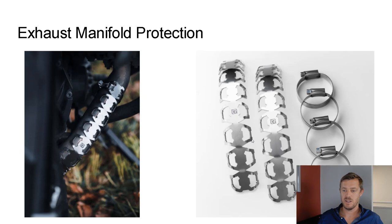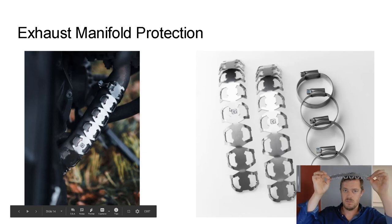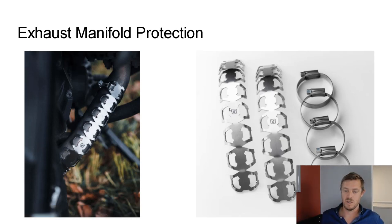So that's another picture where you get four hose clamps that are stainless steel, and two of these which are the actual protection parts.